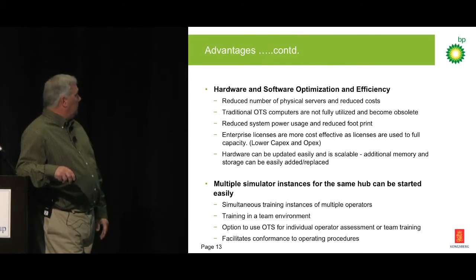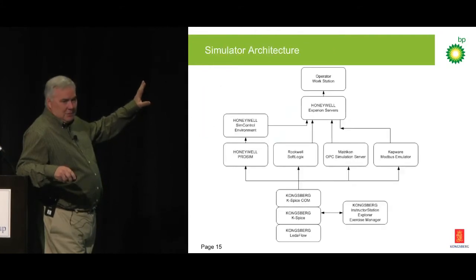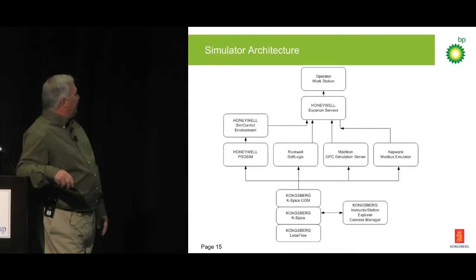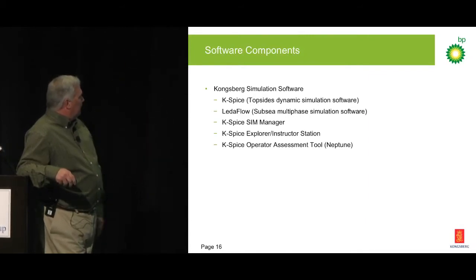The competency assessment tool. Oop, I went too far. Well, this is the architecture of the simulator, and again, we'll talk about that later. We'll get past that. This is just some of the software, K-Spice, LeaderFlow.